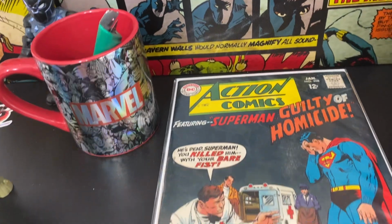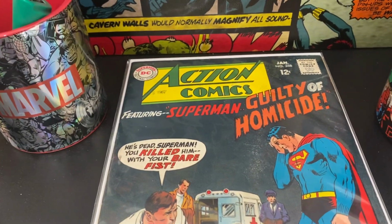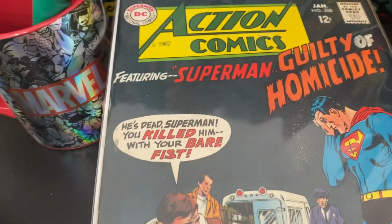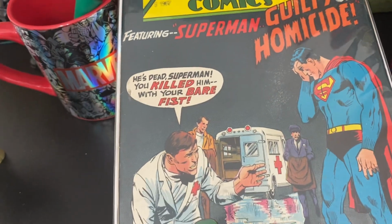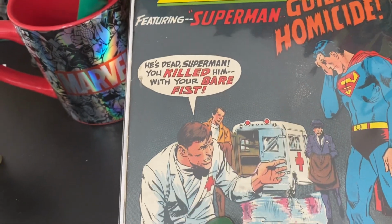Now let's get into these short stacks of comics here before we look at the graded book. The first one I wanted to show off today is Action Comics 358. Now this has no particular significance to this issue. It's just a beautiful Neal Adams cover. I got this one off of eBay, and all these books that I will show I got off of eBay.